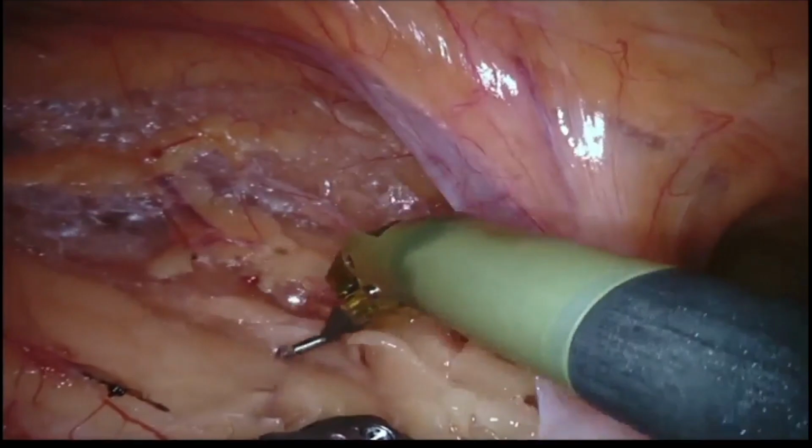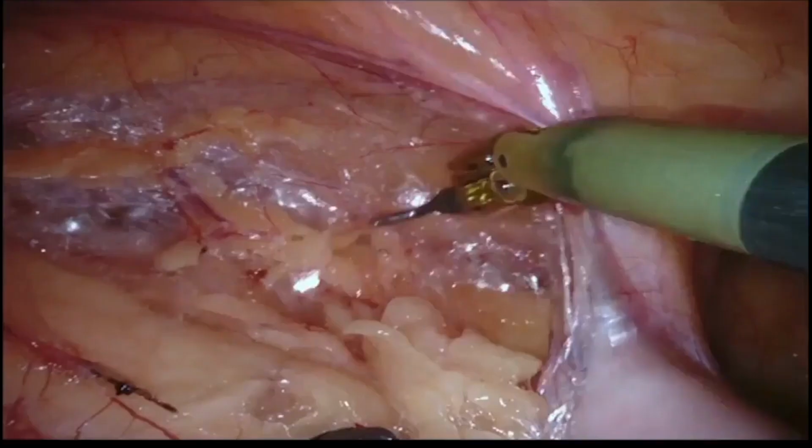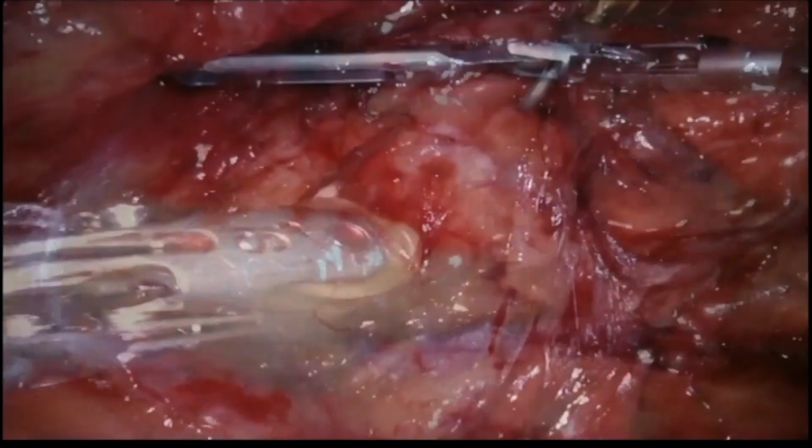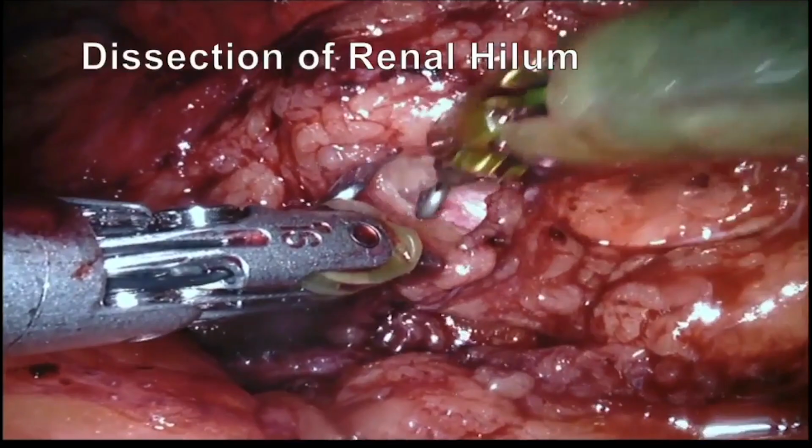We start with mobilization of the descending colon from Gerota's fascia. A fourth arm grasping retractor was applied early in this procedure for improved exposure. The renal hilum was located and dissected for access to renal vasculature.